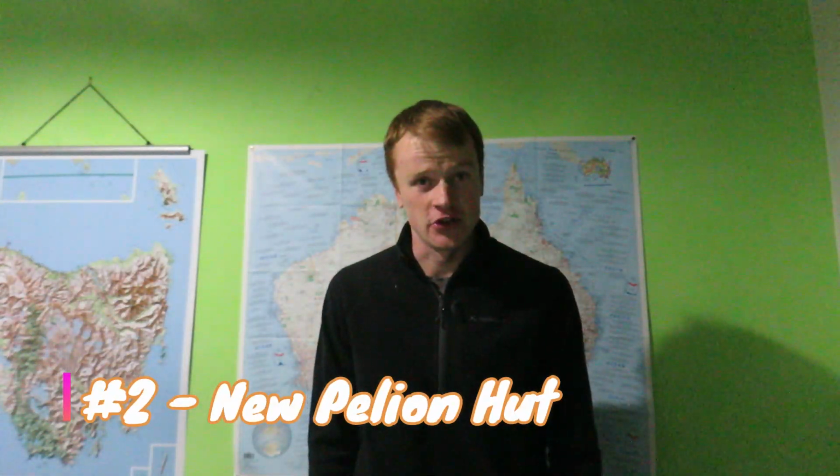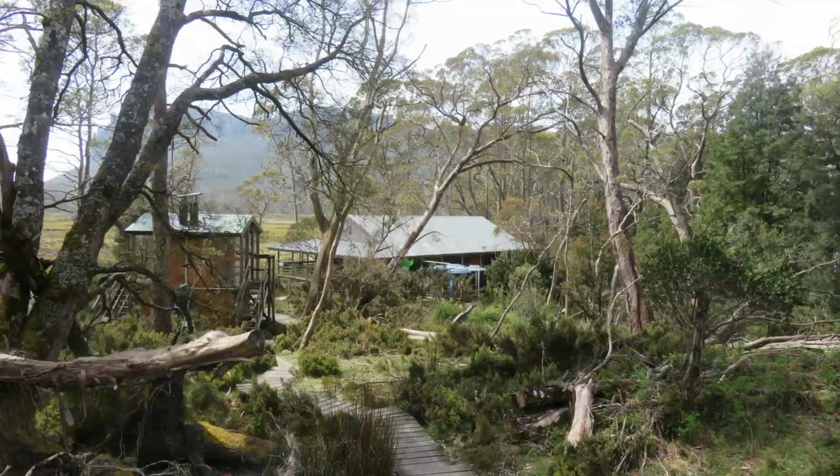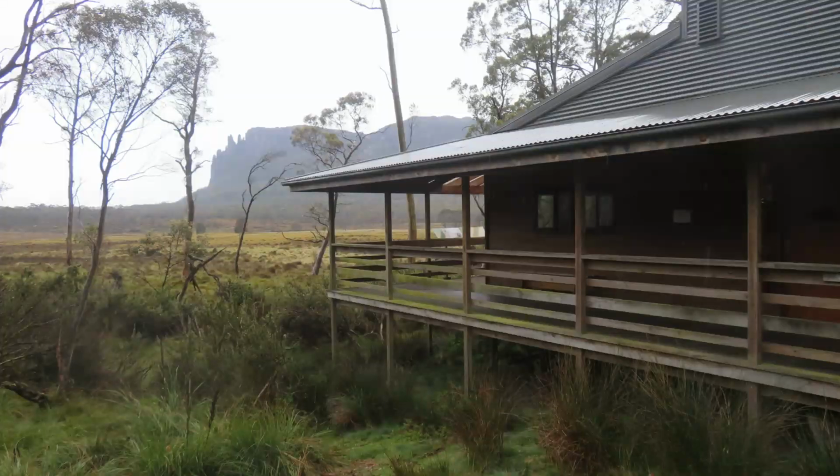At number 2, I have New Pelion Hut. This was built in 2001 and it's situated on the edge of the Pelion Plains, as many of you would know. Words don't do justice for my love of this location. I was lucky enough to be out on the Overland Track for work over the summer, and I spent quite a few nights at Pelion, and the views across Mount Ossa are wonderful. The surrounding areas of grassland and snow gums with plenty of wildlife really do make it my favourite Overland Track hut, and one of the best huts in Tasmania in my opinion.